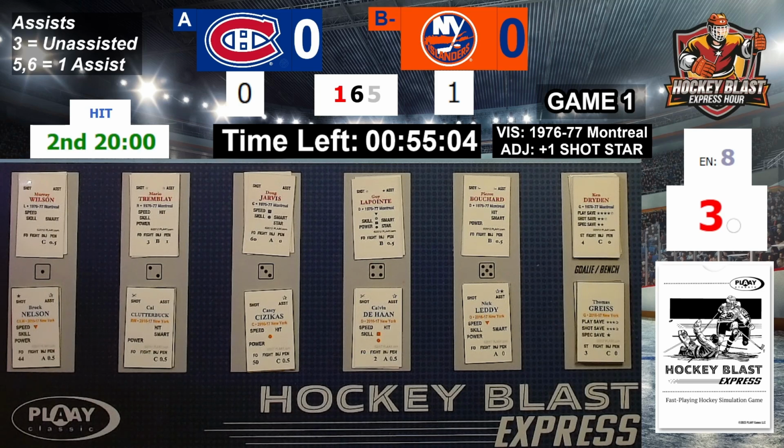Visitor scoring chance of a 65. Right here. Visitor defense stop breakaway chance. Home goalie must make spec save. Okay, so visitor made the stop breakaway opportunity for Grice. Oh my goodness, he needs to roll a 1 in order to score the goal. Otherwise this will be a tied ball game. No, he can't. It's a tie ball game, and the Habs do get on the board.